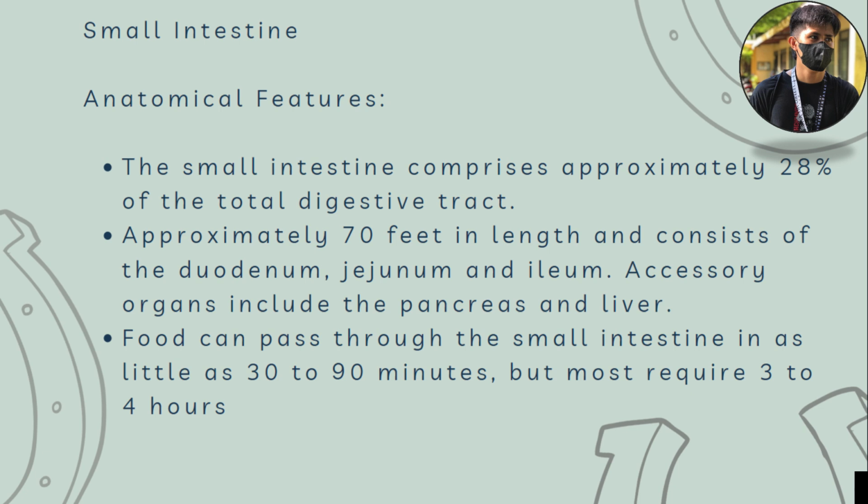The small intestine comprises approximately 28% of the total digestive tract. It is approximately 70 feet in length and consists of the duodenum, jejunum, and ileum. The accessory organs include the pancreas and liver. Food can pass through the small intestine in as little as 30 to 90 minutes, but most requires 3 to 4 hours.